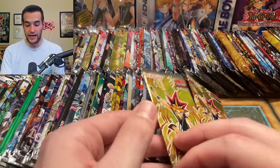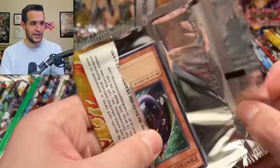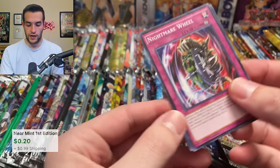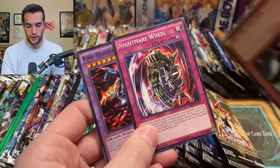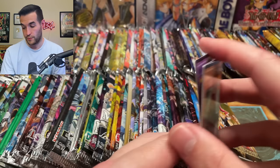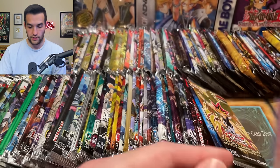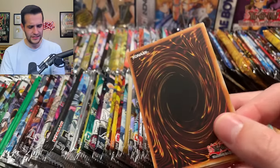That's okay, because we have a Light Edition pack coming up. Woohoo, very exciting. That'll make it better. Light Edition, here we go. Wait, is that the beginning? Wait, what? We got a rare, and then we got Upside Down. Wait, what? Nightmare Wheel? Okay, we got a rare at least, I guess. That's a Panther Warrior. Is that an alt art? What is that from? I don't even know. Oh yeah, it's not a reprint set, is it? Is it a reprint set? Actually, I don't even know.